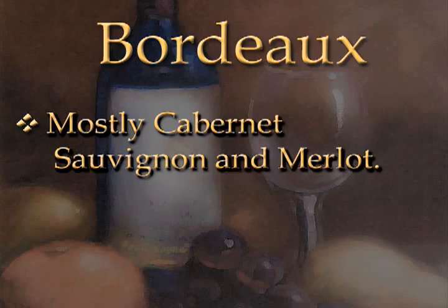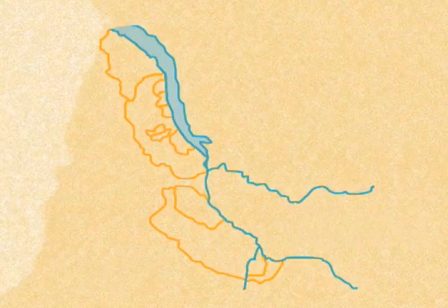Bordeaux is a very big region, basically in central France all the way on the Atlantic coast. It produces wines made from primarily Cabernet Sauvignon and Merlot, and it's easily divided into two regions, the left bank and the right bank. The left bank is where you'll find most of the famous chateaux in Bordeaux.